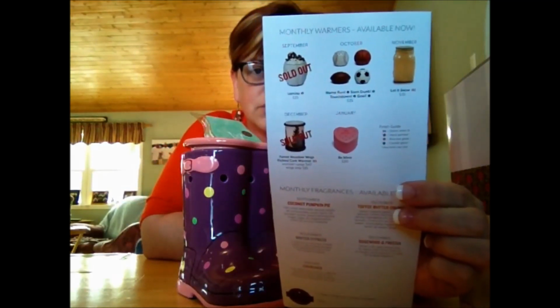So, just FYI, you can still get coconut pumpkin pie. You can still get toffee butter crunch, winter cypress, rosewood and freesia, and cherished. Those are the scents that are going to be available in February as well. They were past scents of the month. This one is called pear blossom and cucumber. As far as warmers go, you can still get the home run, slam dunk, touchdown, and goal. You can still get let it snow. And you can still get Be Mine, which is the one that's currently running right now.